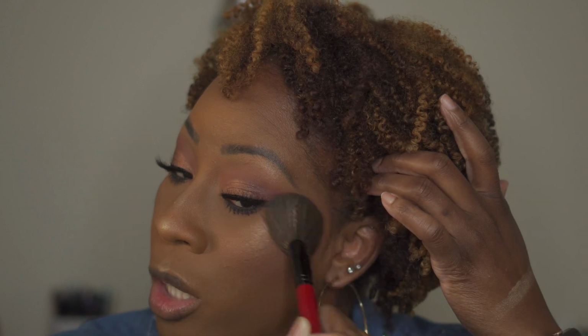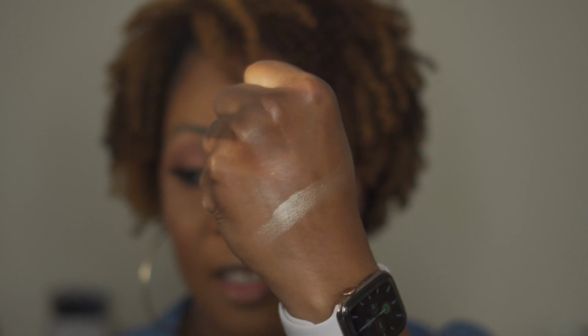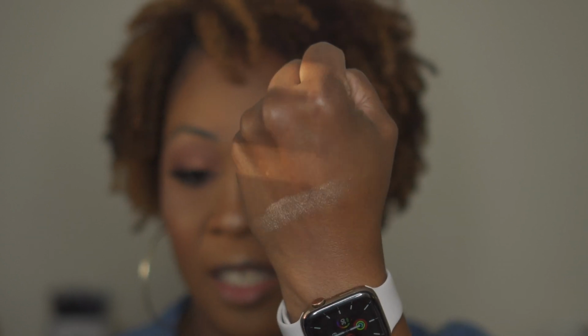Oh, I did put on blush. I'm sorry, I used my Charlotte Tilbury Pillow Talk blush and I'm just blending those out so you can't really see. Just gives me more of that, you know. So that's what the color looks like. It can be kind of ashy, so I had to make sure that I put that down. I'm gonna put on my lips and then we'll be right back.